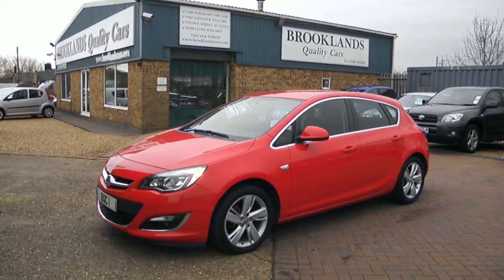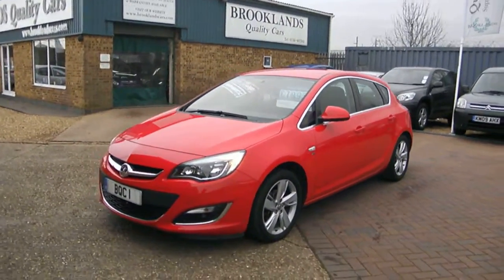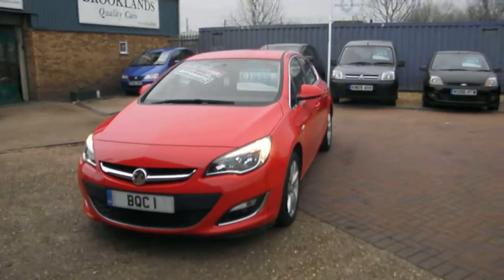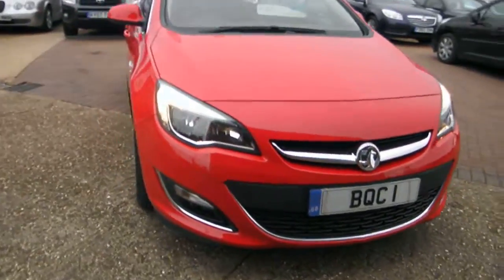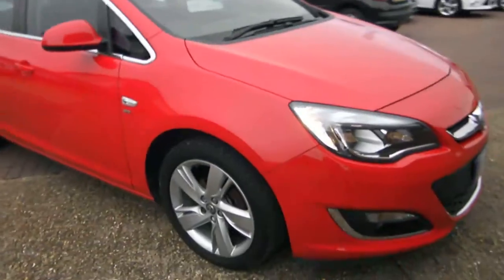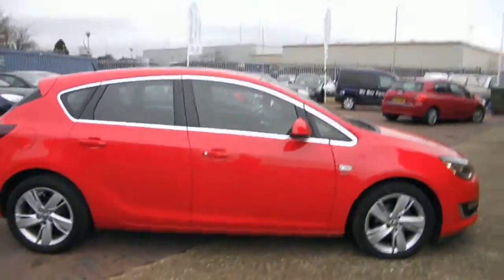This is our video for a 2012 62 plate Vauxhall Astra. This is the 1.6 automatic SRI. This comes with daytime running lights, front fog lights, sporty alloy wheels. Let me do a quick walk round.